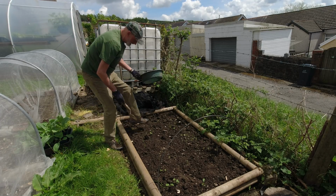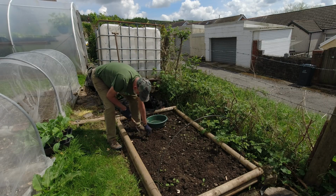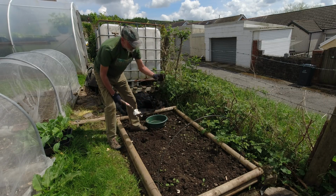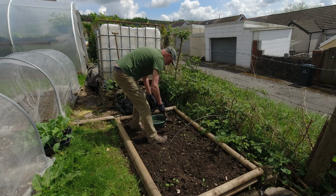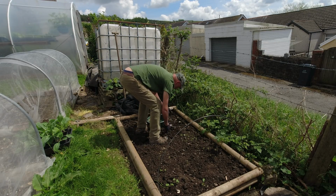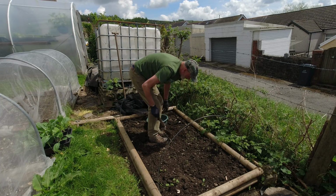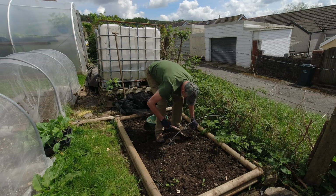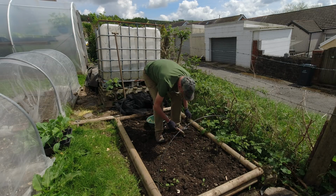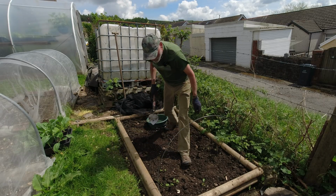And I've got a little bit of bindweed in here. It's just where I've got some root that had broken off. So that's not too bad. A couple of bits of grassy weeds. There's a small dock there. And I just get through this and remove it, and I should be good to go in this bed.